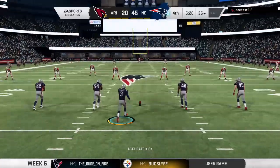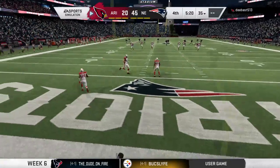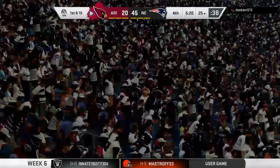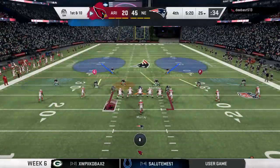It's almost as if he's been playing his own game of, can I top this? And each run has been more spectacular than the last. And they will not get a chance to return this one as it's through the end zone for a touchback. The offense now at the line, ready for their next drive.